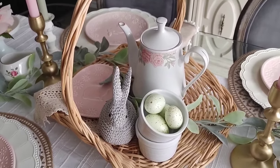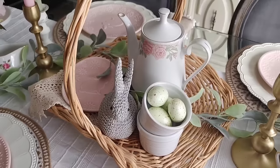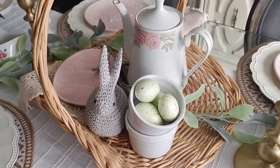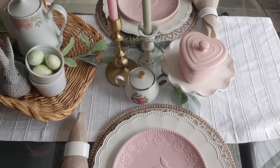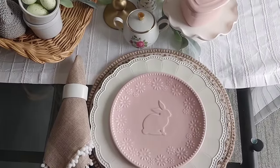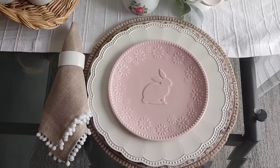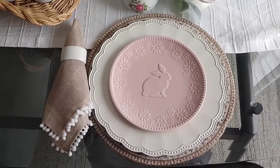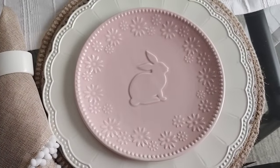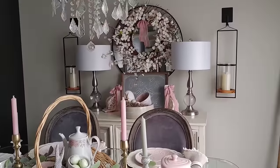I really wanted the tablescape to feel whimsical and just very spring-like, so I added this really pretty floral basket with a bunny and a little teapot. All the pretty touches of pink just add such a feminine feel. And these really pretty bunny plates were from Walmart this year. I love them. I think they were $4.97 each, which is such a good deal. There's so much detail with the flowers and the bunny. I think they're absolutely adorable.